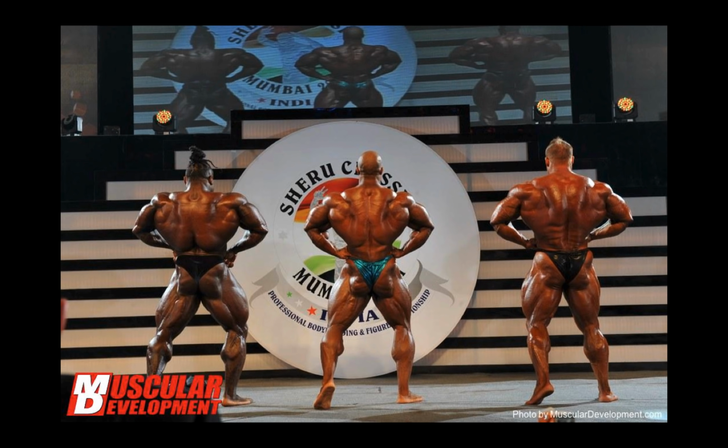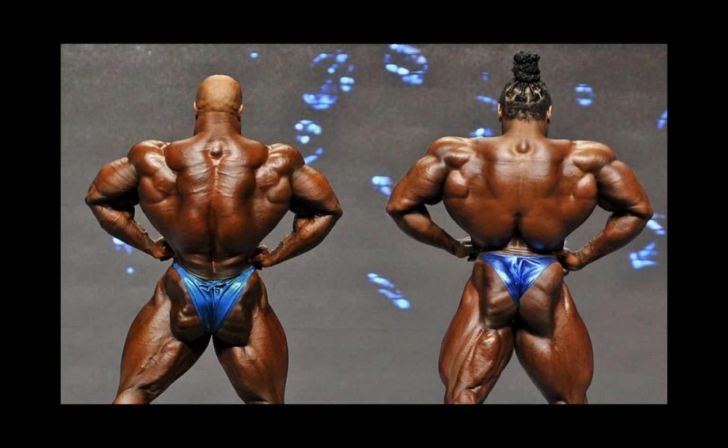He just needs to bring up his traps, though, because as you can see, compared to Jay and Phil here, his traps are really lacking. And Jay looks really good in this picture here. I'd actually have him winning. That's surprising. Here we got Phil next to Kai, and this probably would have been 2012, I do believe, when they were going head-to-head there. But in this pose, man, I've got to give it to Phil for all the extra detail through the back.